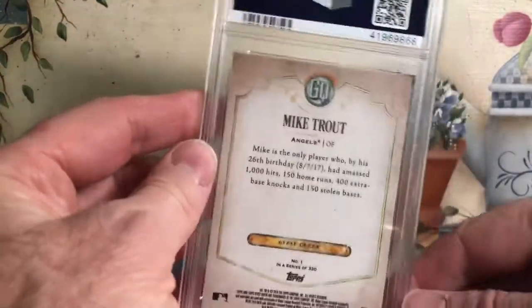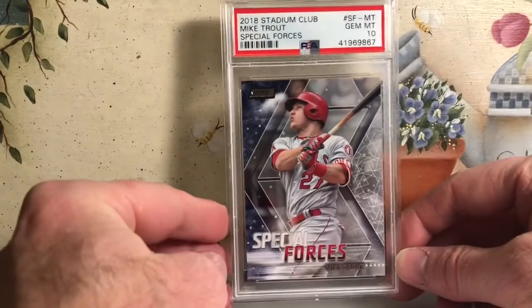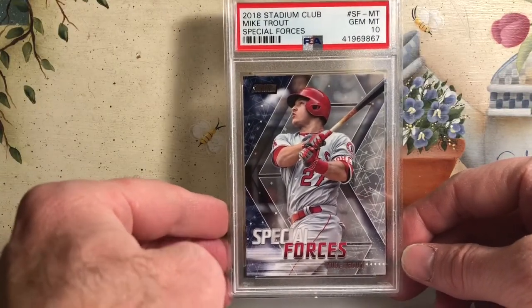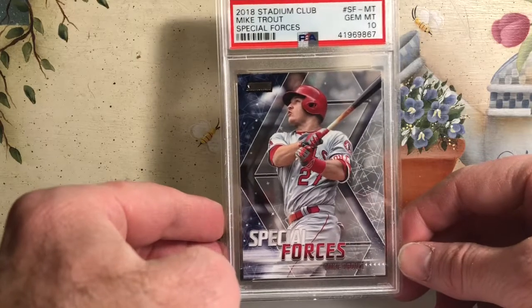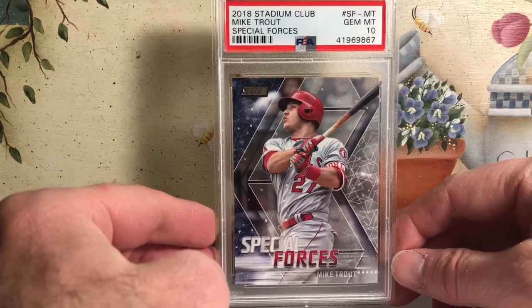Very nice. None of these cards are really high. There's a couple of them, but not much. And there's my favorite 2018 Stadium Club insert. I love the Special Forces inserts. And so I just tried to evaluate one of the cards to see which would be a 10. I was lucky enough that this one came back a 10.